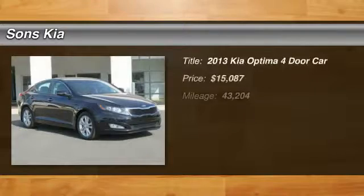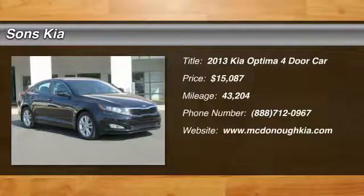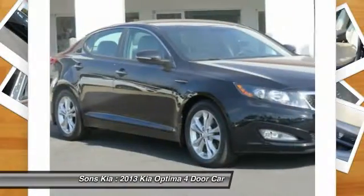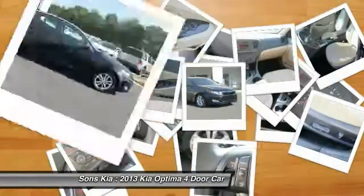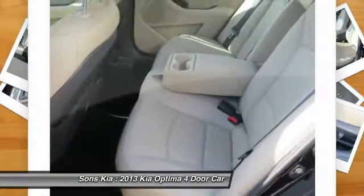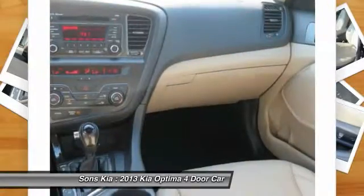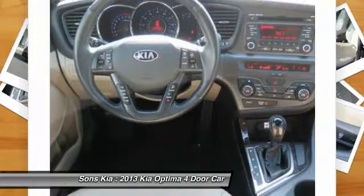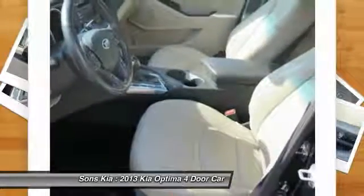Stop by and take a look at the 2013 Optima. The all-new Kia Optima offers a new level of style and performance features from Kia. The Optima also features engine management systems like direct injection and turbocharging, which enhance performance without sacrificing fuel efficiency. Its smooth flowing lines speak of grace and style and offer a strong hint of European luxury.